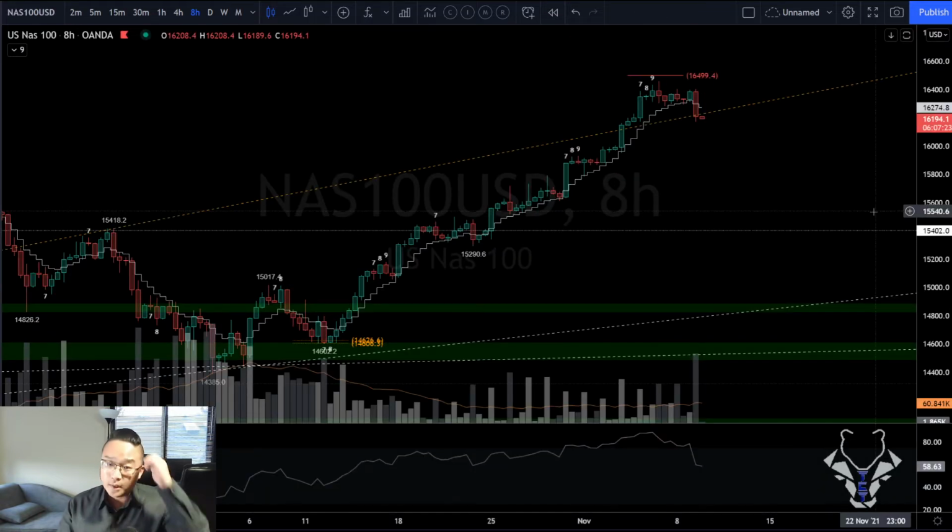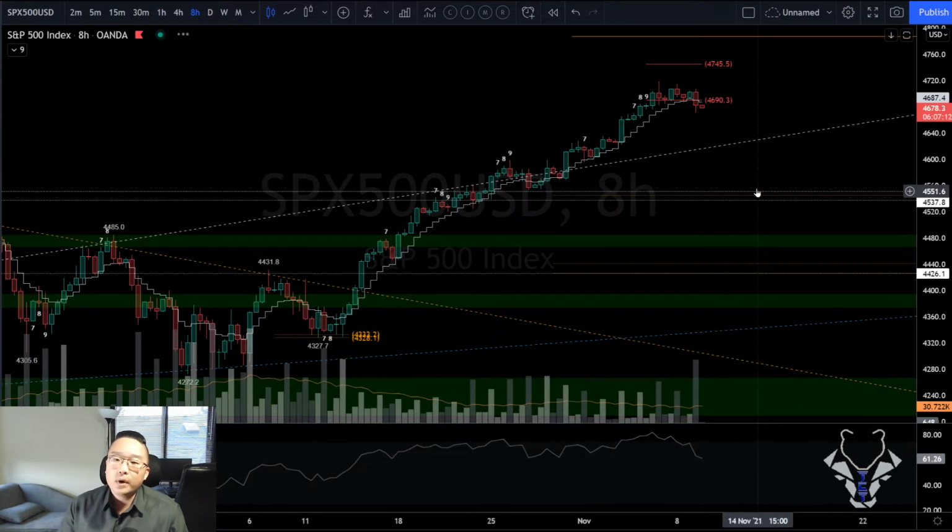Right, let's take a look at NAS. Actually, we're going to skip the rest of the market. The rest of the market is going to be the same. It is a market-wide pullback. That's the other thing I noticed today: the pullback that happened today was market-wide. Regardless of which ticker you're looking at, it has some sort of pullback during that bearish price action. So that is a cause for concern.